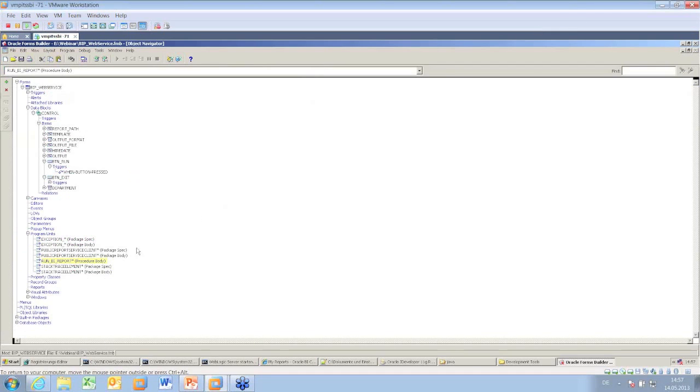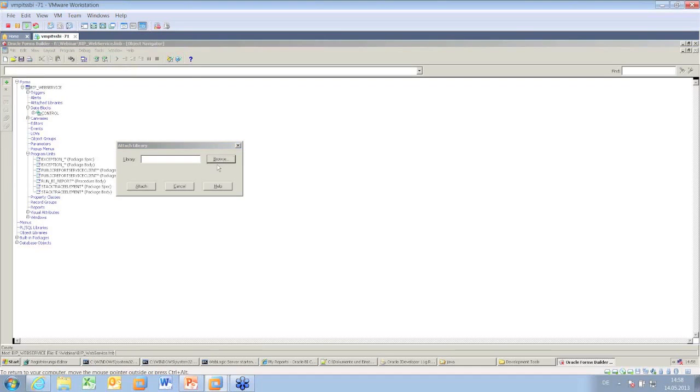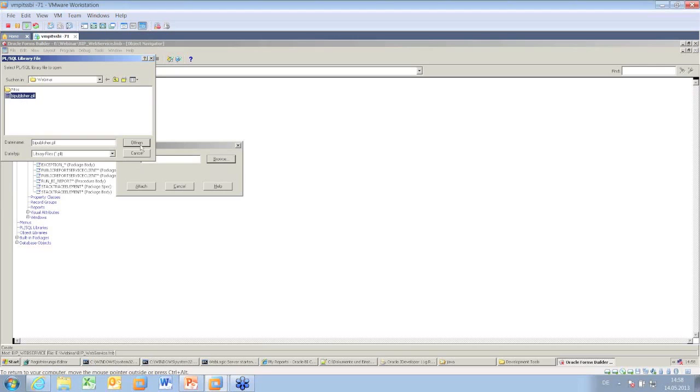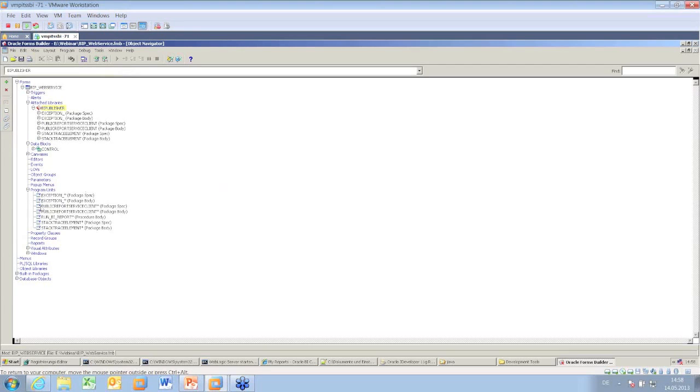Now, if you look here, we have these 6 packages, specification and body, plus this general program unit that calls the report. If you want, for your users, you can also create an attached library, a PLL library, like this one, where you can move these packages from here, because in fact there is no logic related to the module. They are independent of the module, and theoretically you can delete all of them from here.